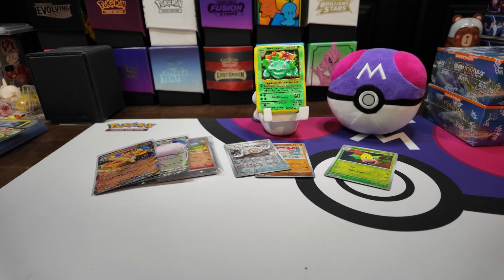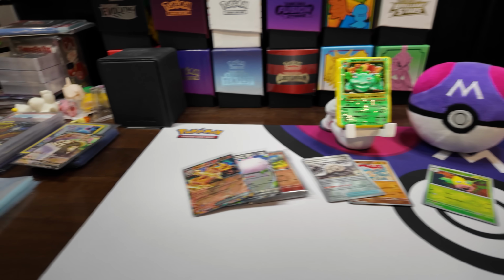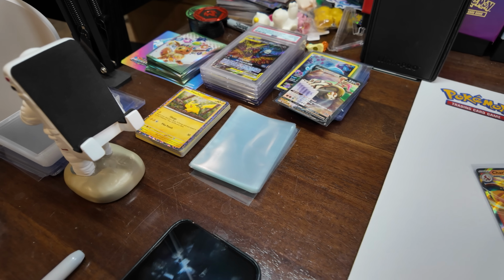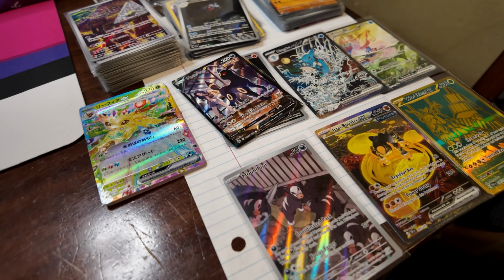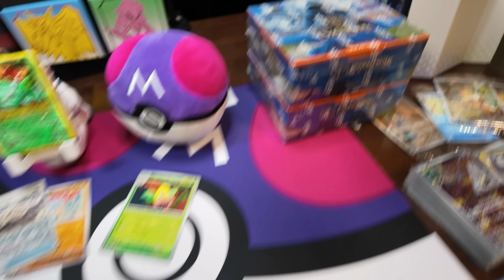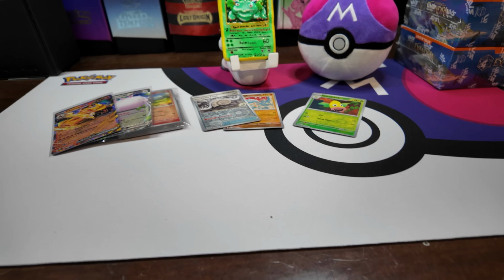And you can kind of see how the desk is organized. We got random unsorted cards, random slabs, stuff we're going to be selling on Whatnot, and other TCGs that I will be opening as I can.